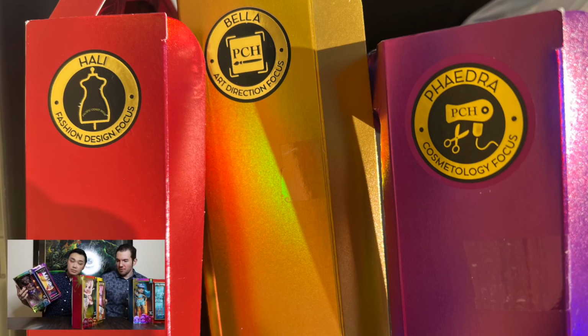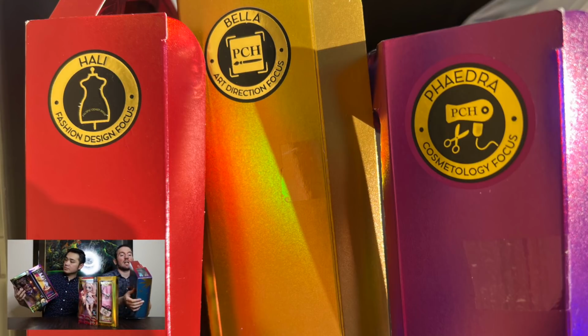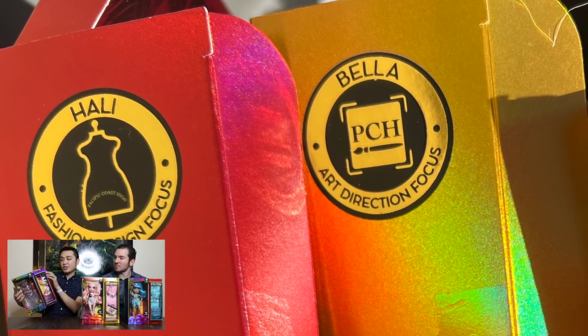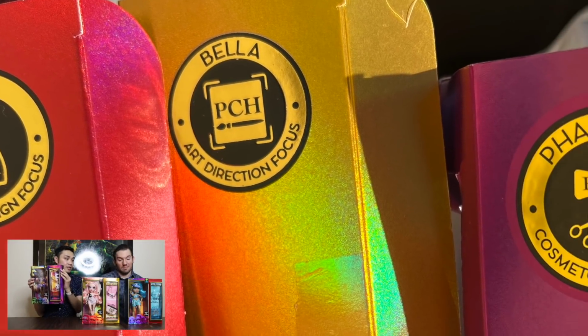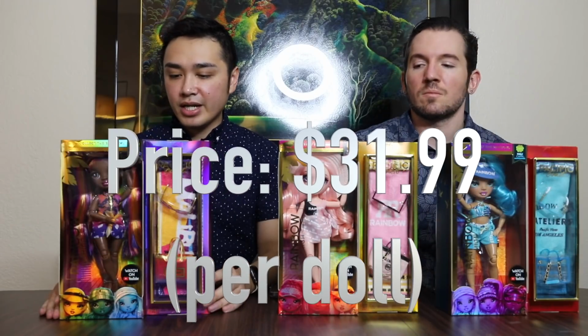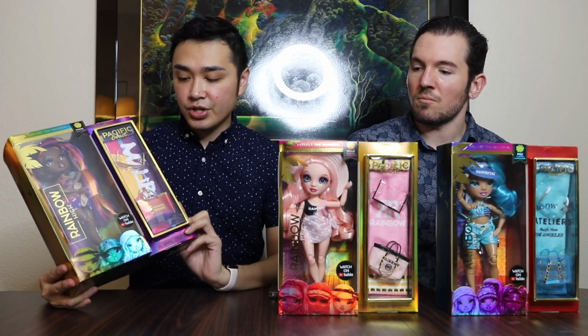Phaedra is a cosmetology focus, Bella is an art direction focus, and Hali is a fashion design focus. And on these, it actually has the initials for Pacific Coast High on here instead of the Rainbow High. So that's a little something different about it. So again, we mentioned that there are 7 characters in this line. Each doll costs $31.99, which is a price increase from our usual price points for the signature line as well as the cheer line. So these are a bit more expensive, but we'll talk about if they're worth it or not in a little bit.